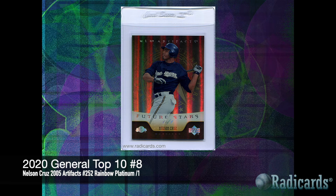Okay, so this is 2005 Artifacts Rainbow Platinum, Nelson Cruz. Now, this is 2005, which means he hadn't yet achieved enough professional experience to qualify for rookie status, which is why you don't see the RC logo on this card. You'll find the RC logo on his 2006 stuff. But this 2005 stuff qualifies as rookie card status, whereas 2006 stuff qualifies as rookie year card status. There's a difference. It's subtle.